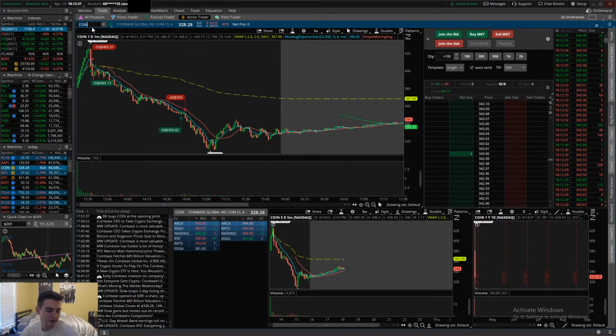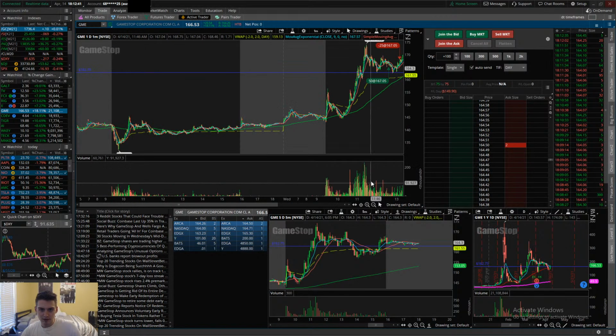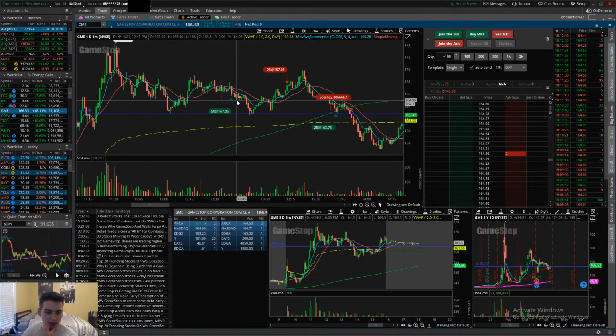Did I go over GameStop? I traded this one. Did I even go over this one? I don't think I went over this one. I traded this one today, and this was just really sloppy. Got in here, gave it to this low. It caught support here, rallied, came up to 170. Should have just gotten out of everything, but at this point, it's GameStop, man.